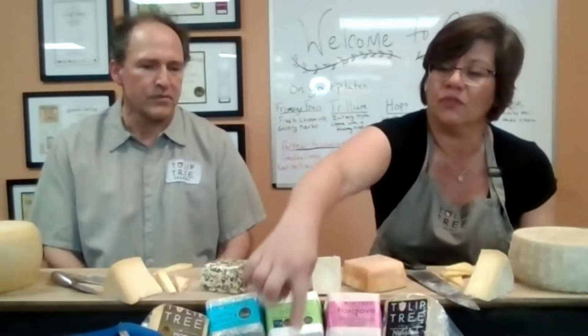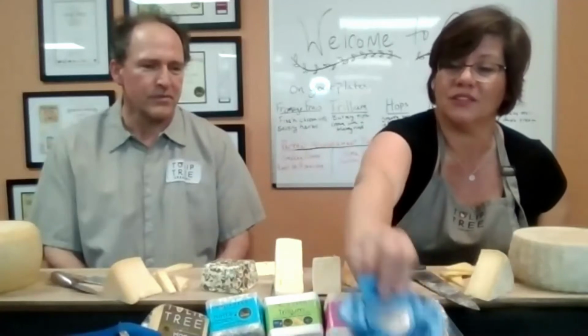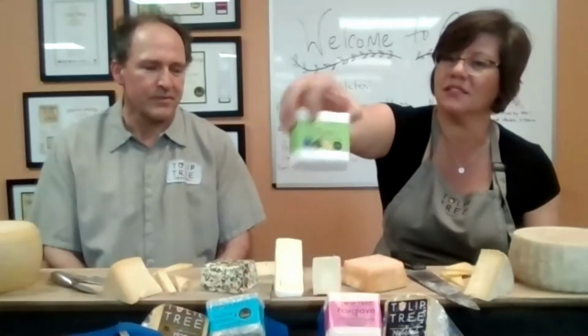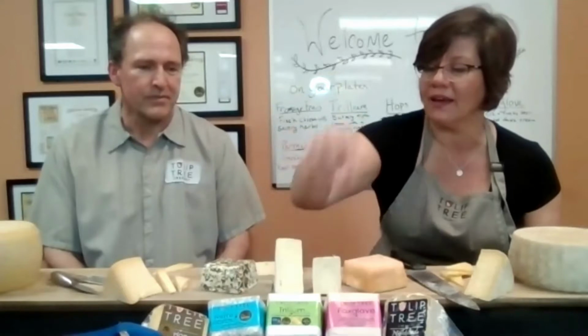It has won the Good Food Award for us. Also first place at the American Cheese Society. And our first award was in Illinois at the Illinois State Fair, not too long after it was made. So we're quite proud of this cheese. It's a triple cream cheese sold in an 8-ounce square. As you can see, it's got this really nice bright green label. I love walking into a cheese shop and seeing that cheese.